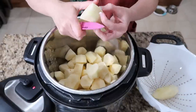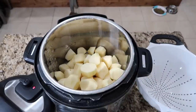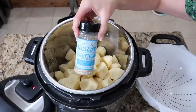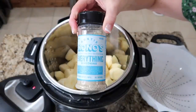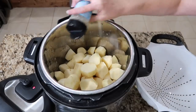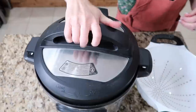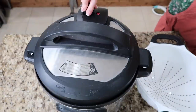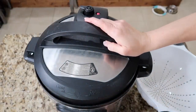All right, I think I'm gonna do maybe a little more than a half cup, like 3/4 cup of water. Let's do some anti-no-nos. Have you guys tried anti-no-nos? So good. Let's put some of that in there. This is going to cook on high pressure for 12 minutes. Make sure that's on sealant. Okay, it's gonna do its thing.